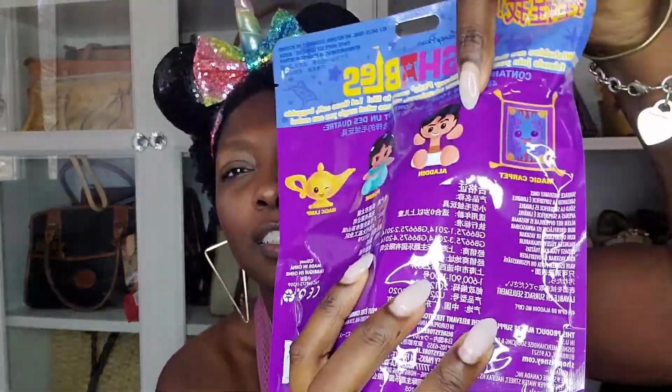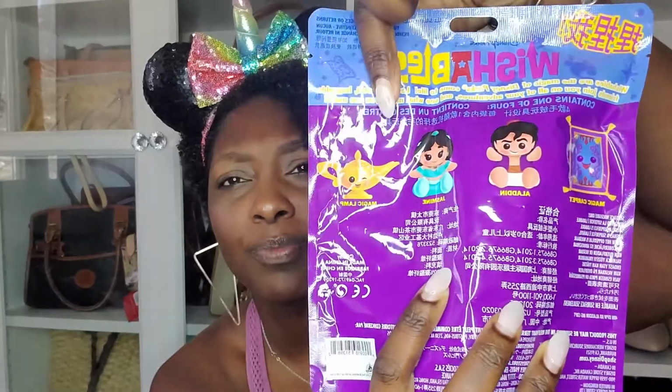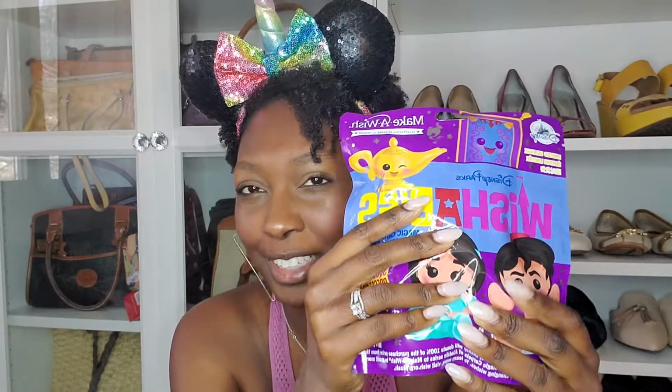So on this one you can either have Aladdin, you can get Jasmine, you could get the lamp, or you can get the carpet, okay? And it's like a little mystery package, so you don't know what you're gonna get, and you have to feel them up. They make it squeezable packages so you can squeeze them up. Now I squeezed the mess out of this thing, and it felt like Jasmine to me, okay?